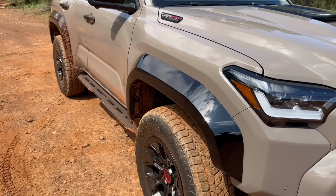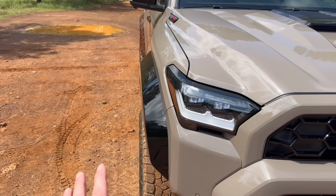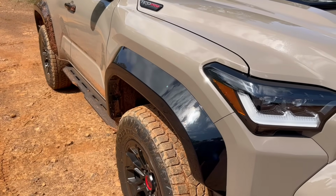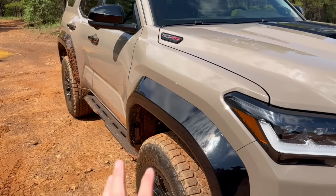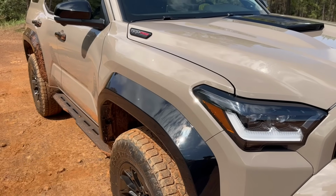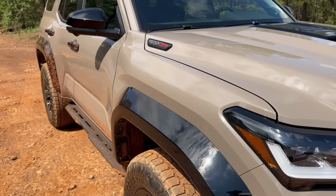Up above the tires we have some massive gloss black fender flares. Now some people don't like the gloss black because it'll get all scratched up while off-road. While I understand that, it is nicer than my Tacoma over there that has plastic fender flares, because if you scratch these up while off-road, you can buff them out. It's not like a textured plastic where it is permanent. This you can at least buff out, so just keep that in mind.